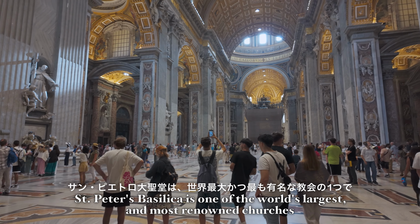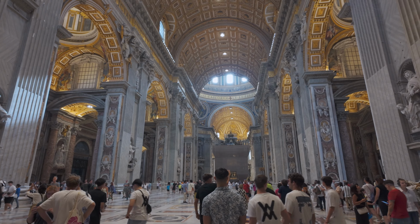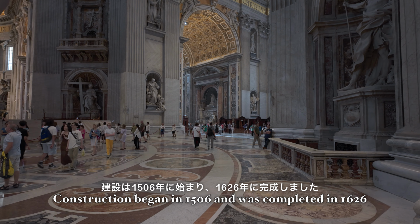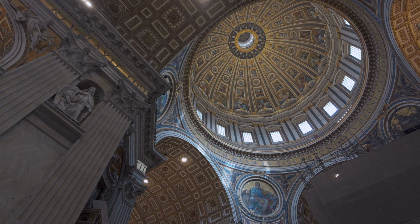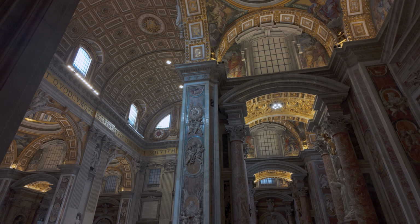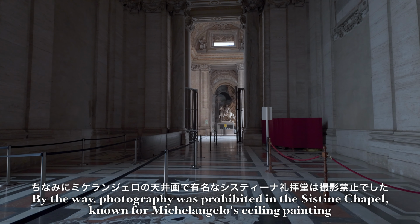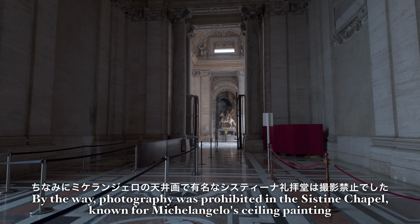St. Peter's Basilica is one of the world's largest and most renowned churches. Construction began in 1506 and was completed in 1626. By the way, photography was prohibited in the Sistine Chapel, known for Michelangelo's ceiling painting.